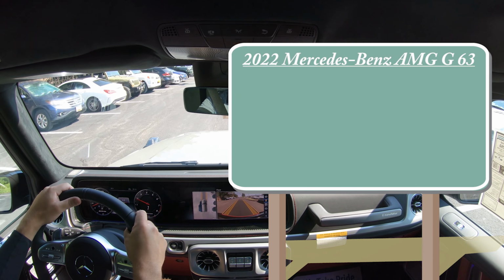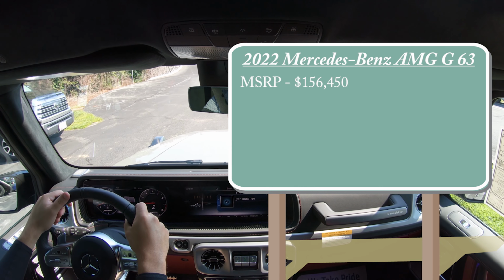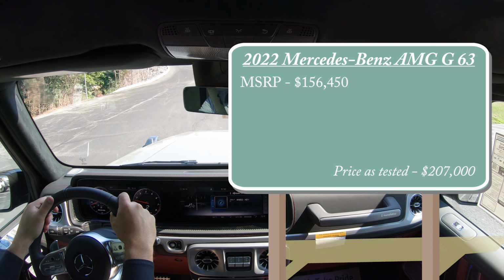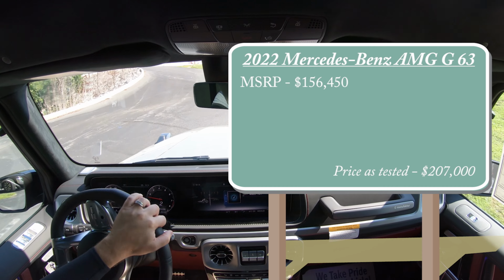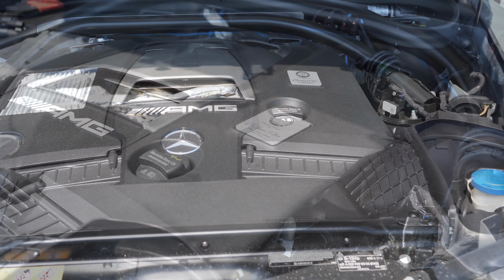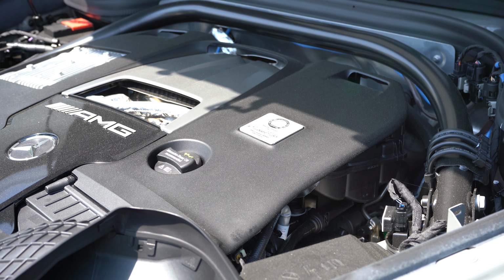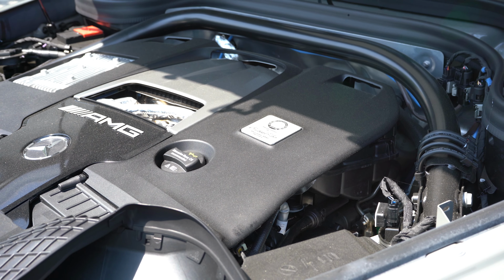And so MSRP for the 2022 Mercedes-Benz AMG G63 will start at $156,450. Price as tested is just slightly over $200,000 because there are plenty of different options available for this thing. But powering the beast is a handcrafted bi-turbo V8. And like I said, the engineer building the engine actually signs it before this thing goes out, which is definitely a very nice little added touch as well.